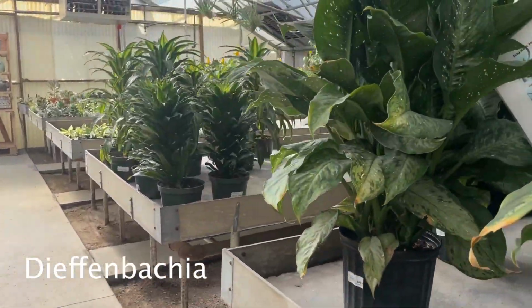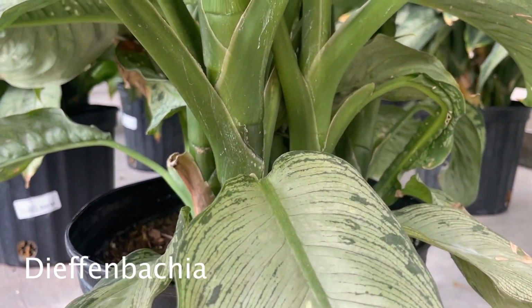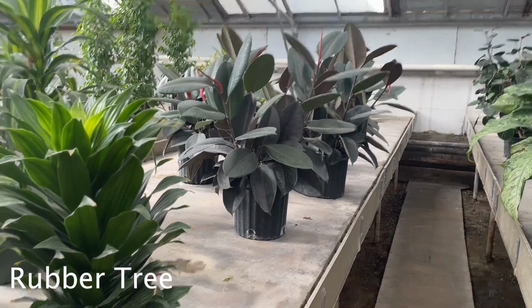Pretty neat. Yeah, absolutely massive. Look how many plants are in here. Oh my gosh. It's pretty cool. More rubber trees back there.